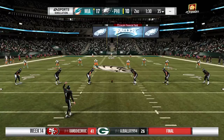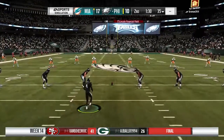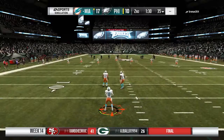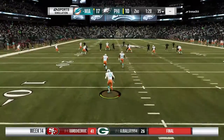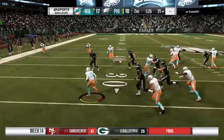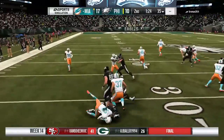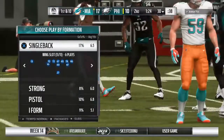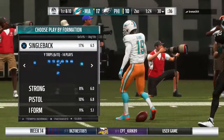Exactly right. What you're hoping is that your guys in the front 7 can get him down. A good drive gets him inside the 5, but they could not punch it in. And credit the defense, too. That was the old bend but don't break approach. They made sure they contained them when they absolutely had to and forced the field goal attempt that went through. And out come the Dolphins now.